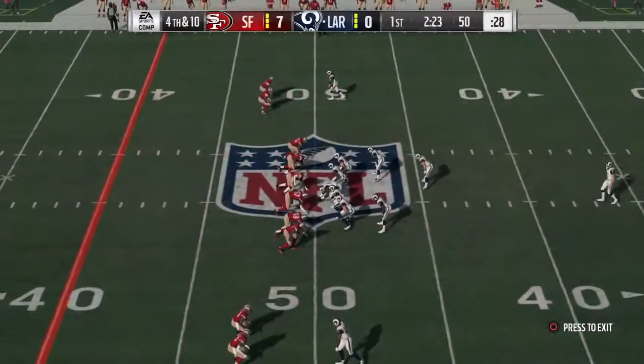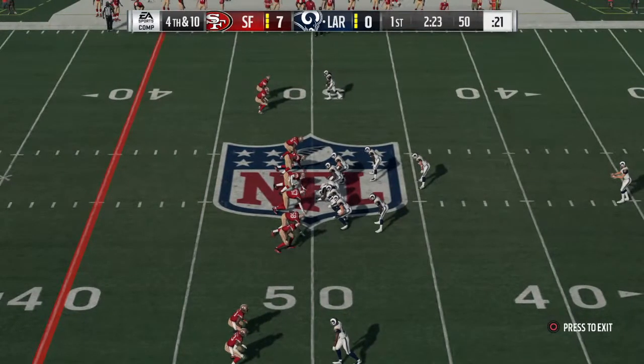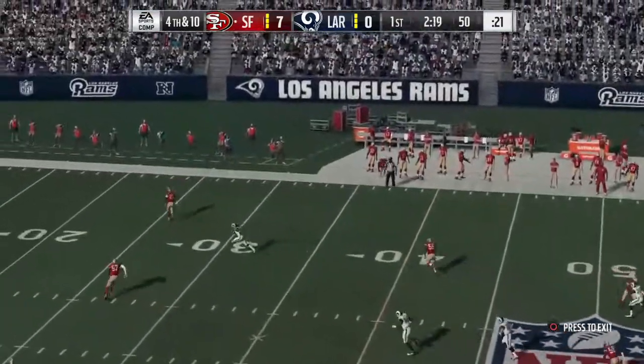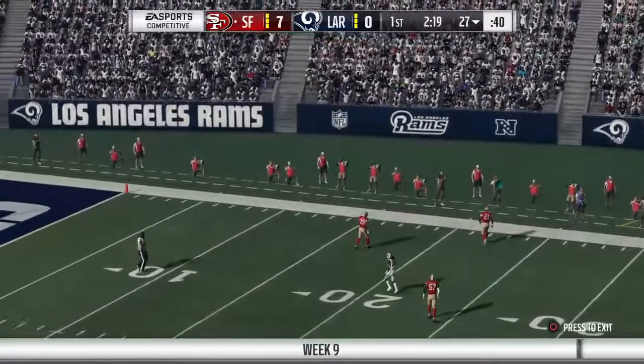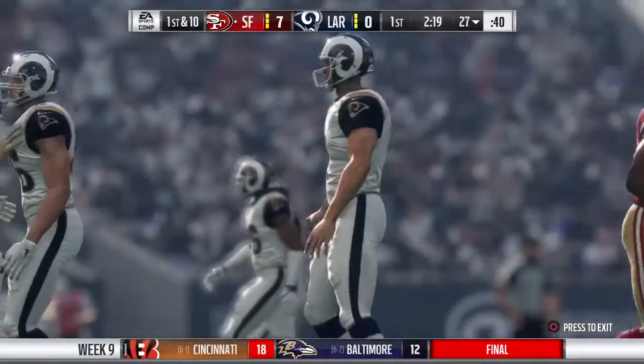Here comes the Rams punter now. They'll boot it away from about his 35. They'll get off a fairly short kick here as this is toward the sideline. And no return possible here as they angle this one out of bounds.